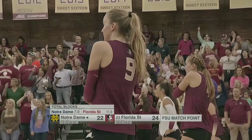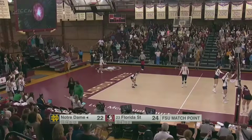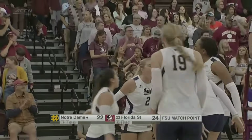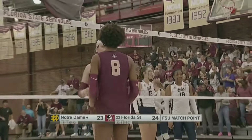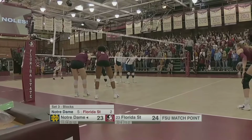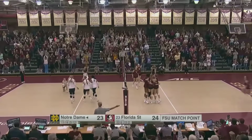Maisie Alexander in to serve. Lewis turned back. There's another block for Notre Dame. And that brings the smiles out for Notre Dame. And again, that just feels good to block somebody like a Corey Lewis straight down. Championship point number 3. Rothman for the championship.